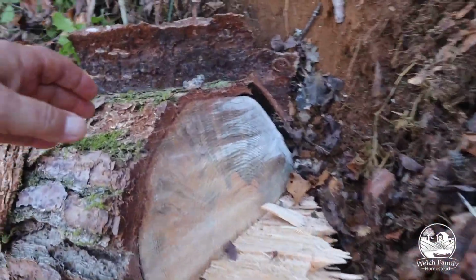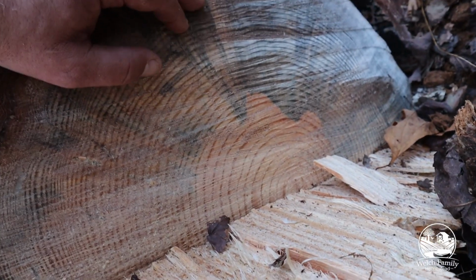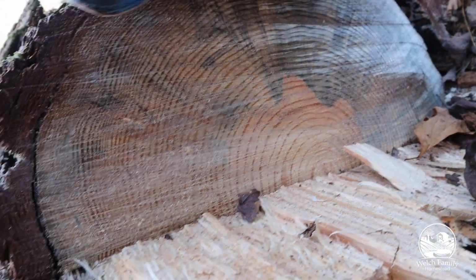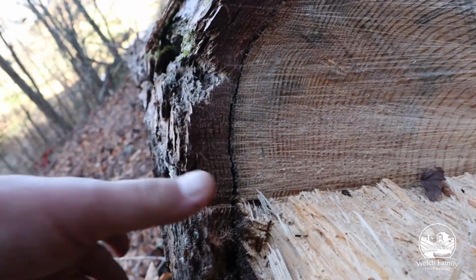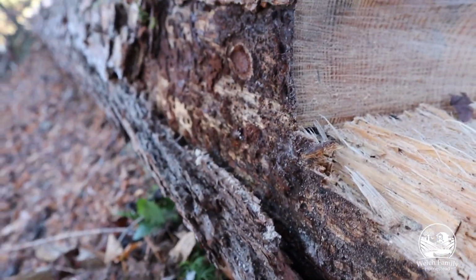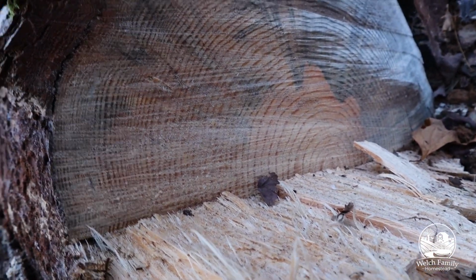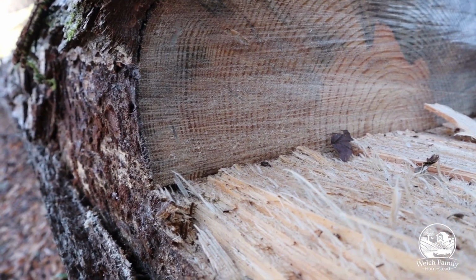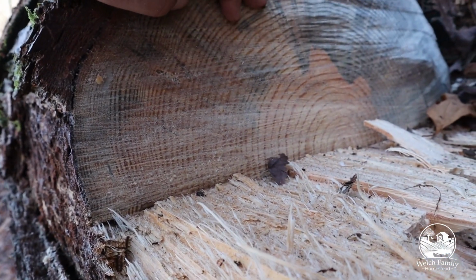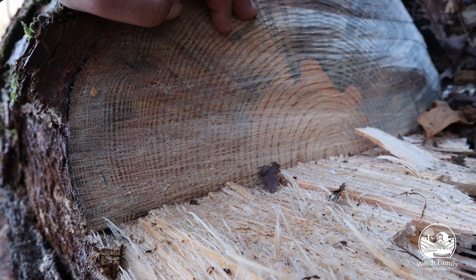Let me see if I can turn this camera around. You can see right here the bluing patterns, and the bark's already coming loose from the log really well, and you see where the pine beetles get between the bark and the tree. Haven't counted the rings, but you can see how tight those grains are. That's an old tree. It's been here for a while. My guesstimate's 80, 90 years. It could be longer.